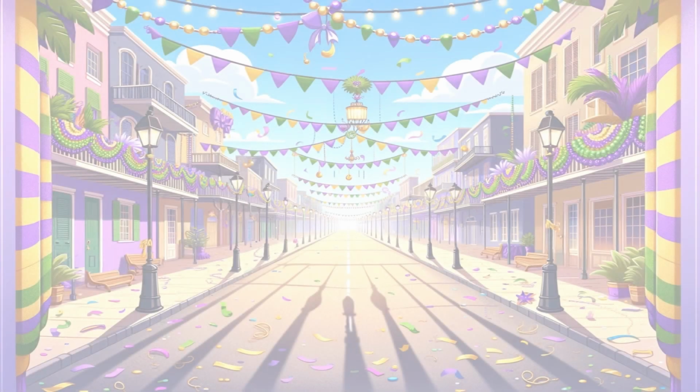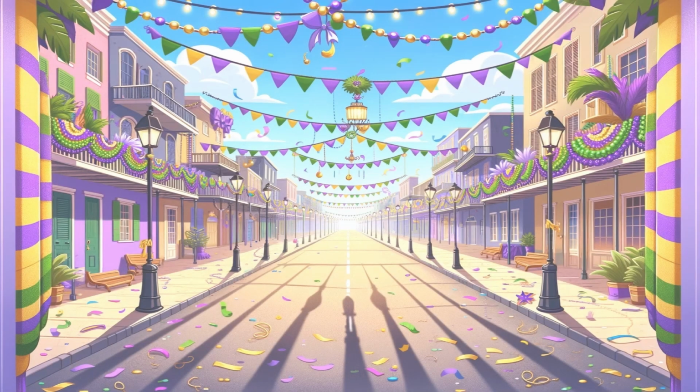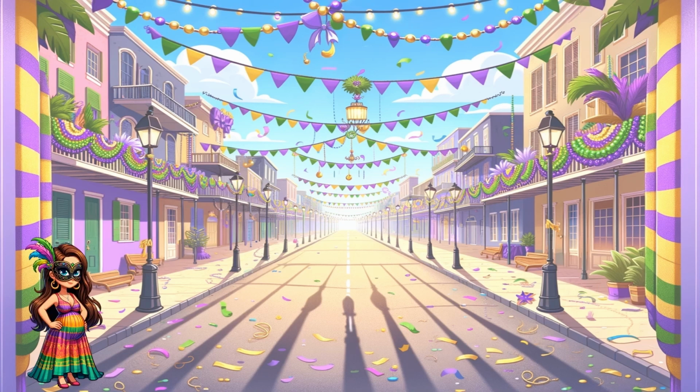Welcome to the streets of NOLA, where we're celebrating Mardi Gras. In today's episode of DermatoGraphix, we're learning about melasma, also known as the mask of pregnancy. We show this with a pregnant woman wearing a dark Mardi Gras mask to emphasize the mask distribution of hyperpigmentation seen in melasma. Melasma typically affects young to middle-aged women, hence why she's a young woman.